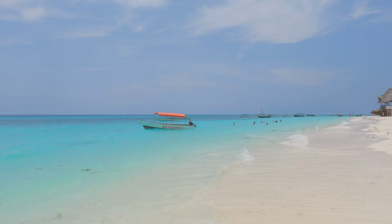And here I am in Nungwi, which is in the very north tip of Zanzibar. The beaches are absolutely stunning here as well. Of course it is, we're in Zanzibar. And the sand is pure white, the sea is pure blue. It really is paradise.